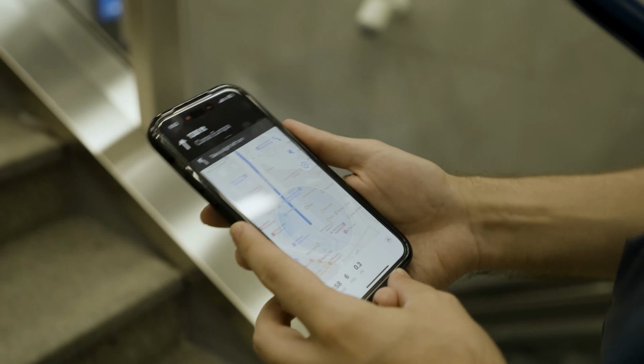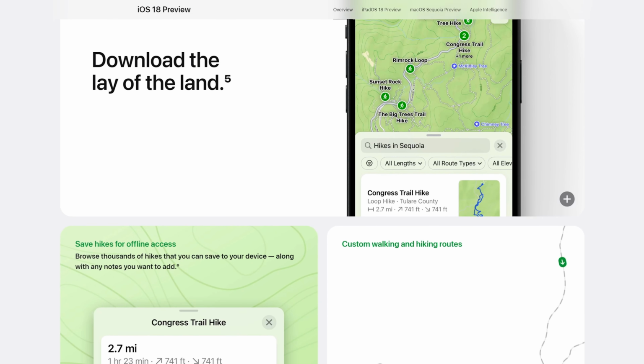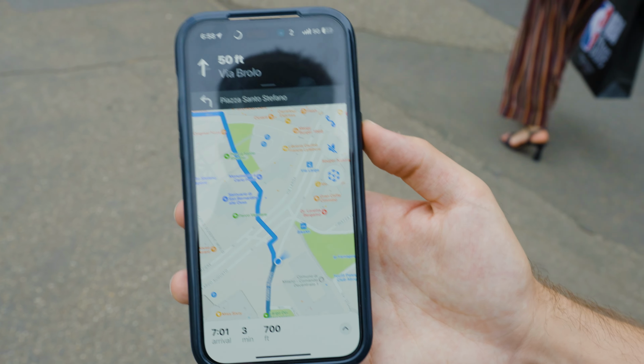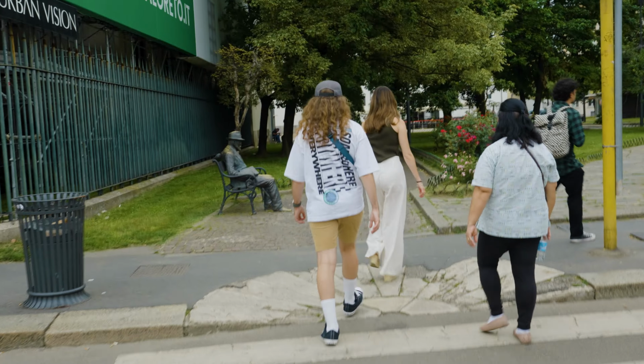Apple announced support for topographic maps and custom hiking and walking routes in iOS 18, and this is a unique feature you won't find anywhere in Google Maps. Overall, I think walking directions are a toss-up, and they're about the same in Apple Maps and Google Maps.